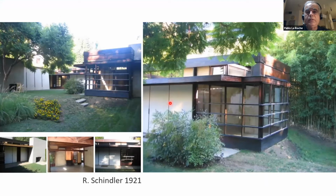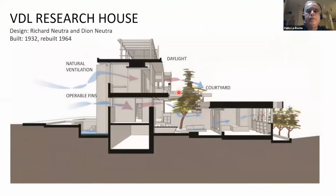One of my favorites is Rudolf Schindler, 1921. He started this whole movement of connecting the indoors and the outdoors, with very thin walls that work very well in the summer, but not as well in the winter. But again, these are operable. Lots of examples in California, in Southern California especially.